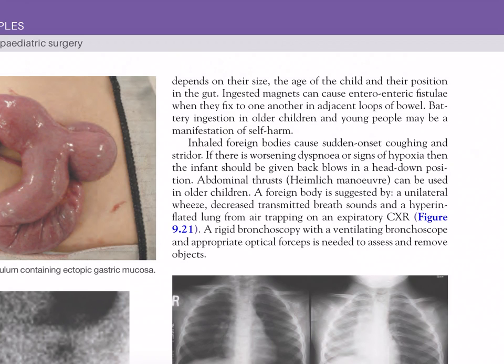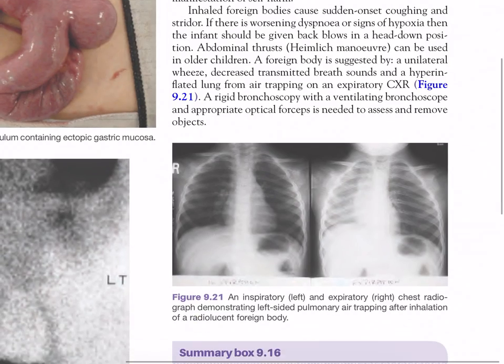Inhaled foreign bodies cause sudden onset coughing and stridor. If there is worsening dyspnea or signs of hypoxia, then the infant should be given back blows in a head down position. Abdominal thrust, Heimlich maneuver, can be used in older children. A foreign body is suggested by a unilateral wheeze, decreased transmitted breath sounds, and hyperinflated lungs from air trapping on an expiratory chest X-ray. A rigid bronchoscopy with a ventilating bronchoscope and appropriate optical forceps is needed to assess and remove objects.